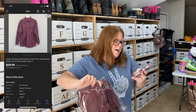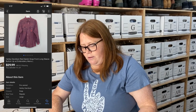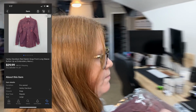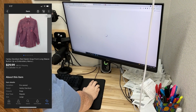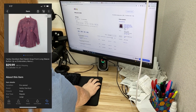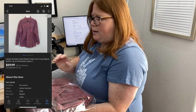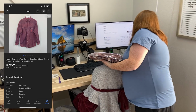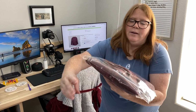So I'm trying to figure out what the actual price was. It doesn't really show up on my phone that well. $29.99 plus shipping. I think plus shipping. I hope plus shipping. Yeah, plus shipping. So I have $10.67 into all these shirts and sold it for $30 plus shipping.